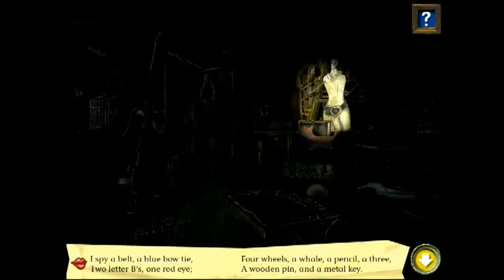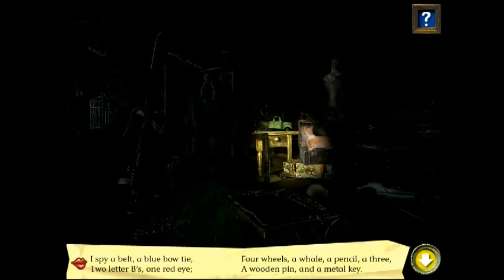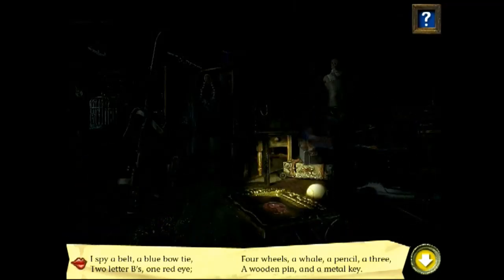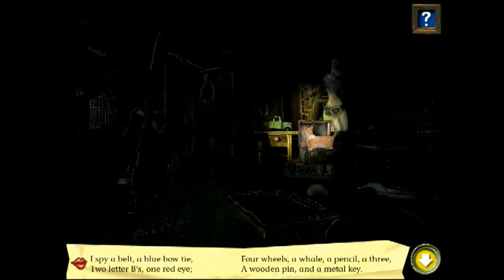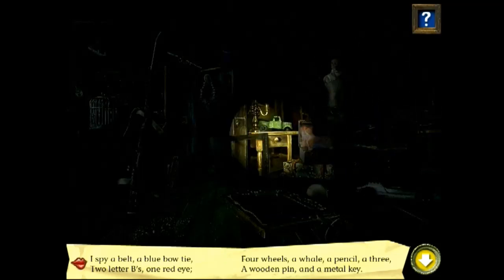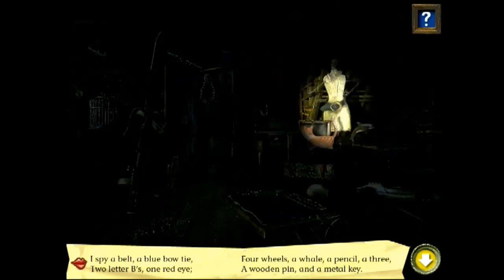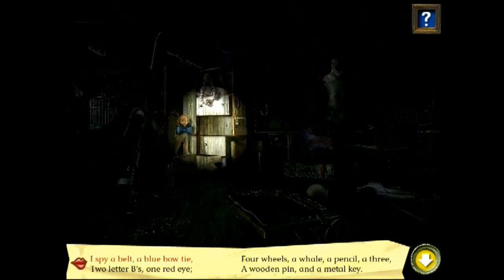I spy a belt, a blue bow tie, two letter B's, one red eye, four wheels, a whale, a pencil, a three, a wooden pin, and a metal key. A belt. A blue bow tie.